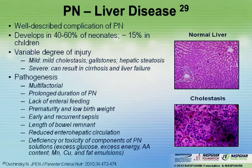The pathogenesis could be TPN toxicity all by itself. Just to say that it's multifactorial. The longer you're on, the bigger chance you're going to get it. If you're premature, then you're really in big trouble. Sepsis, infection, even bacteremia is a major, major contributor to it, and so is surgery. But also, as I mentioned earlier, some of the things that we do also potentially could ameliorate liver disease.